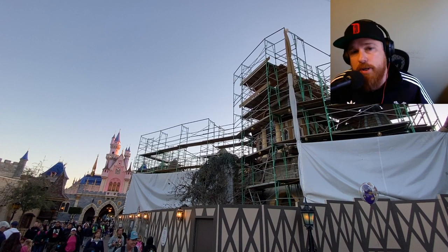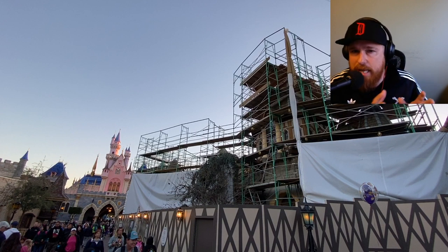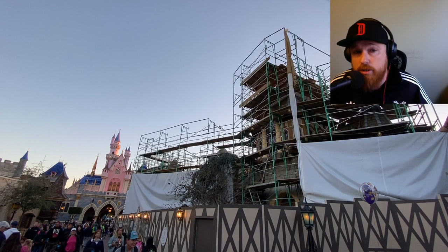So what you can tell from what we're looking at is not only the inside there, relaying the show scenes. I don't believe they're going to be messing with the track. I think they're just sliding the scenes around. But they're also going to do a pretty significant overhaul to the exterior of the building. So my question for you out there is, are you cool with them changing the exterior?